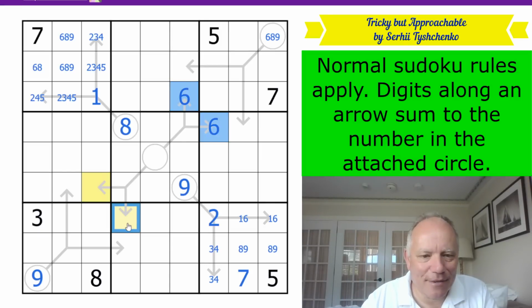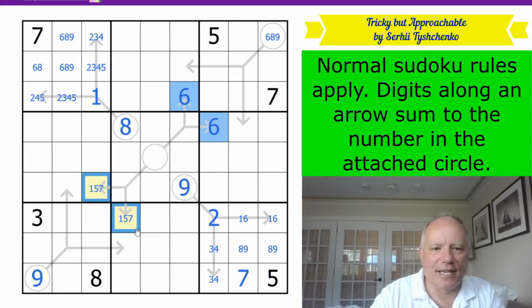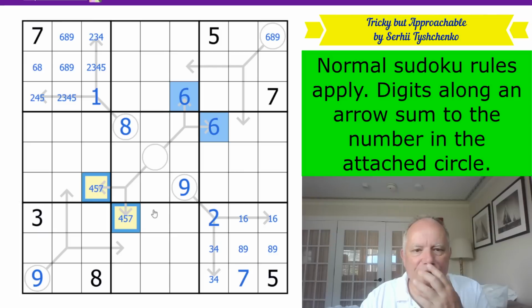Can I do the same trick with this? This one can't be 1, 2, 6, 3 or 8. And that can't be 9. No, I cannot do the... I emphatically can't do the same trick. It's 4, 5 or 7.